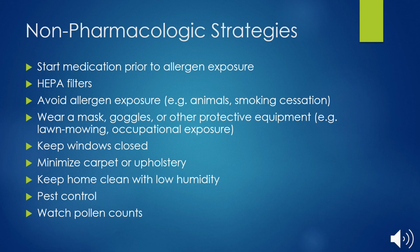In general, obviously it's easier said than done, but avoiding allergen exposure such as smoke or animals, whatever triggers the allergic rhinitis, trying to avoid that if at all possible. Can also wear a mask or goggles or other protective equipment. This is especially beneficial if patients are allergic to grass, or if they have to mow the lawn, things like that, or if their occupation exposes them to something that causes or triggers their allergic rhinitis.